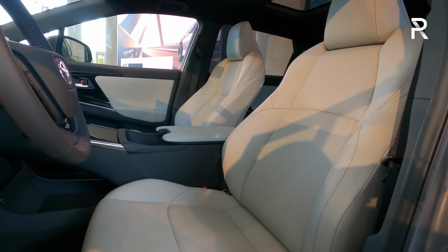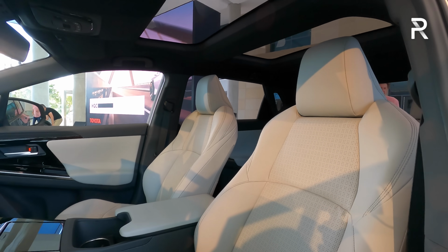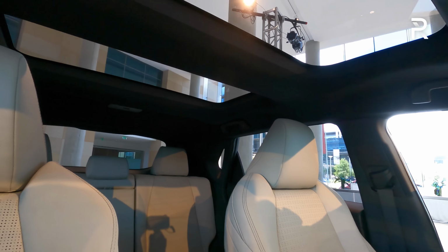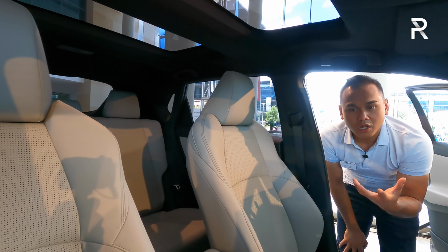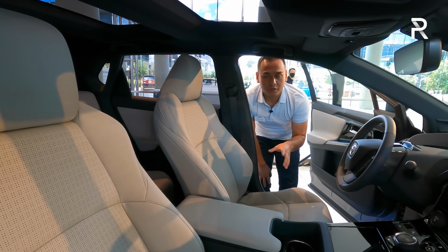The seats look like they come right out of a RAV4, and you can see above me, the sunroof here actually has a little area that cuts it, so it's not one big continuous glass piece, which kind of disappoints me. But again, this is a concept car, so it's all about the fine tuning, and we should see some of this stuff change when the full production model comes out.